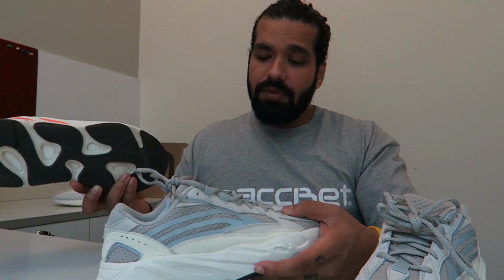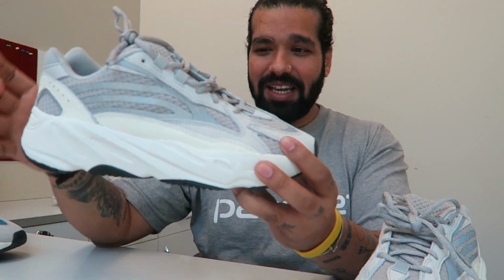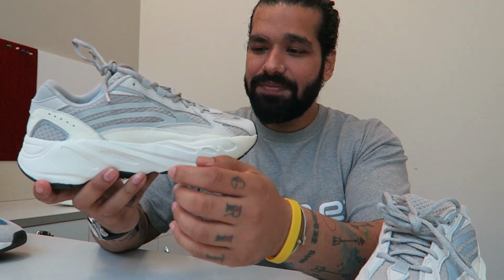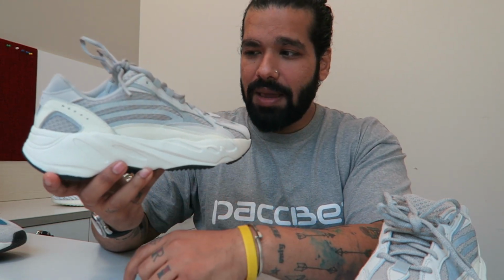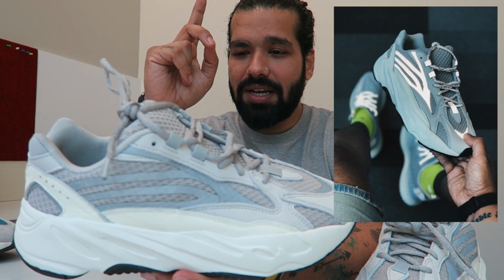So there are visible silhouette changes, of course, between both these shoes, and the reflective details on this just pop. Another reason why I skipped out on the Vanta is because you have all-through reflectives here. On the Vanta, it's just the topmost stripe, and I hit this with a flash, and I'll put a picture right up there. I hope I remember to do that. And it's insane.